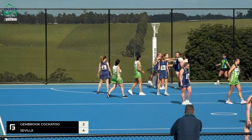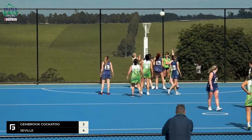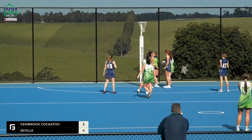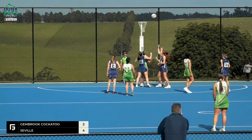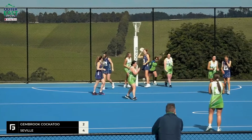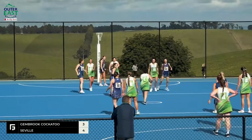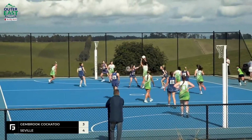Long pass now to Laura Christie, who can have her first shot for the game. It doesn't quite get it, but she recovers it well, so she'll go again. So Laura Christie puts it through, and the score's 3-4, so they get one back, Gembrook Cockatoo. And now Beck Christie with the centre pass and wastes no time getting that ball to Harkin.